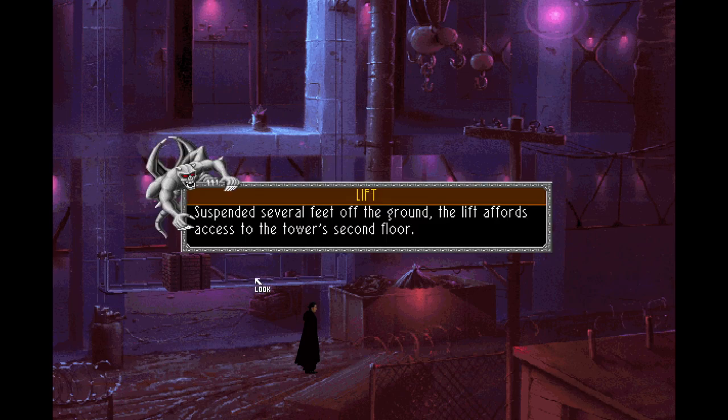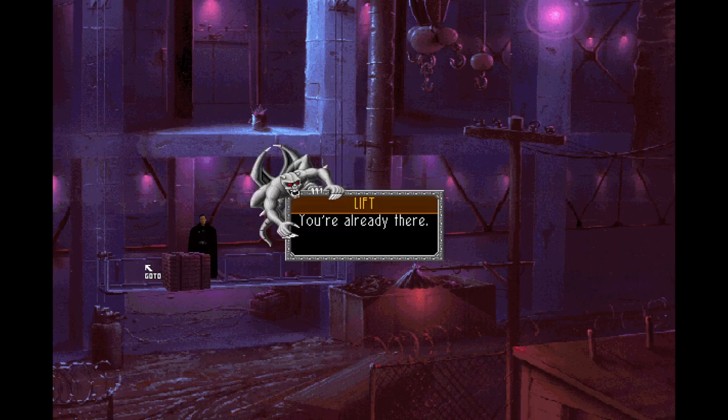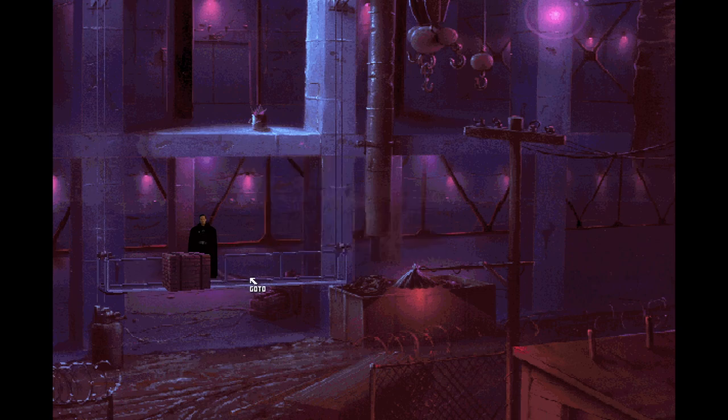Yeah, there's this lift. It affords access to the tower's second floor. But how do we get on this lift? Can I get on it? Oh, okay. I can just climb on it. All right. Peter Gray actually doing something athletic. He's pulling himself up onto this ledge, onto this lift. I didn't think he had it in him. Can you stand on this? I'm already there. That's true.